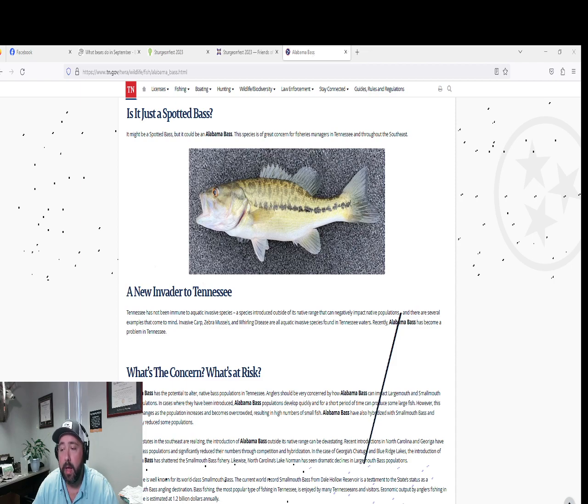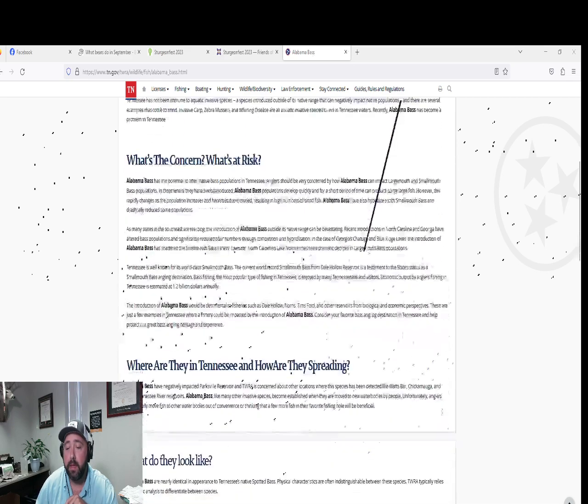Anglers should be concerned about Alabama bass because they can impact largemouth and smallmouth bass populations, and they can develop quickly for a short period of time and produce some large fish. However, the population then increases and becomes overcrowded, as Justin mentioned earlier, resulting in a higher number of small fish. They can also hybridize with smallmouth bass and drastically reduce some populations, and that should be a big deal. Tennessee is renowned for its smallmouth bass fishery. We actually have the world record smallmouth bass caught. So be on the lookout for this.